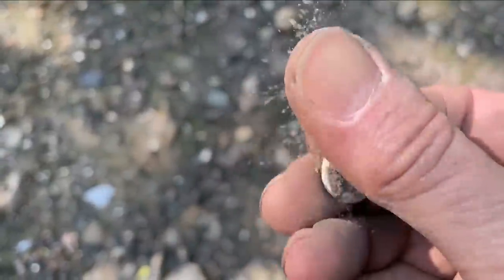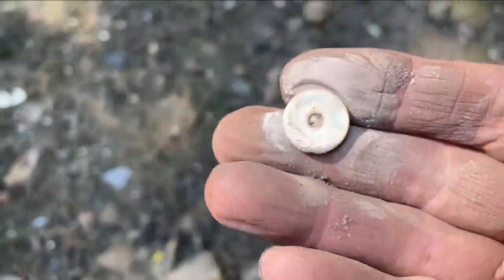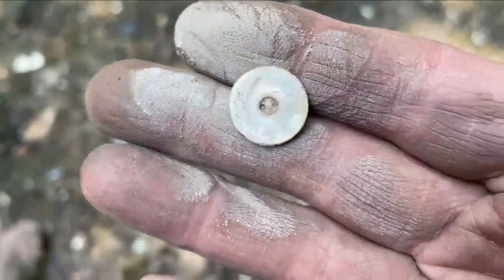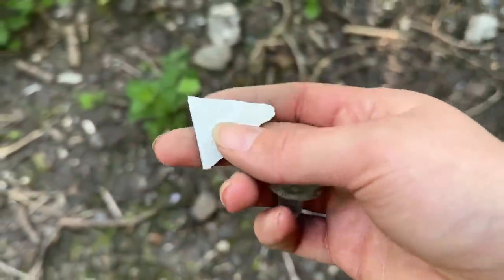This is a mother of pearl. It's very crumbly on the back. Might be all right. You can see how powdery it is. Might be able to spray it with something to stop it from crumbling further. These are some nice little finds.